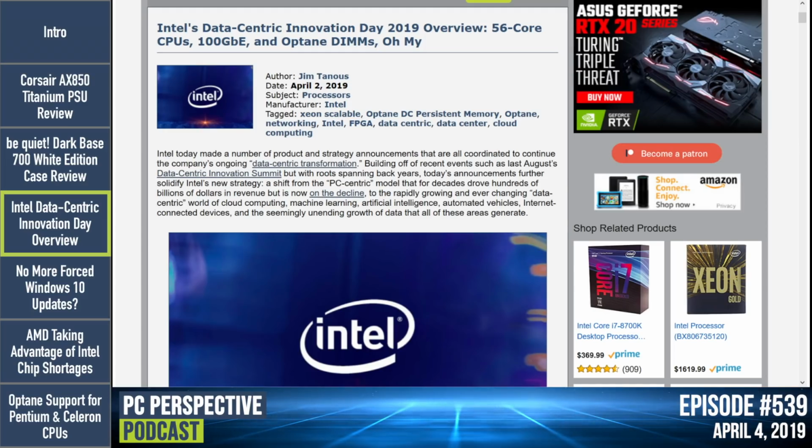But that said, it kind of points to where Intel's going, and some of the concepts and technology they introduced will make their way down into more consumer and enthusiast level products. So what happened this week on Tuesday was Intel released products almost across their portfolio, hardware and software, aimed at solidifying or pushing forward their transition from what they call a PC-centric company to a data-centric company. Now that transition isn't new.